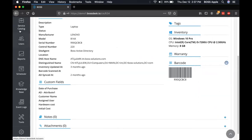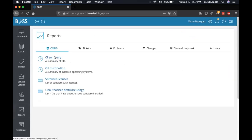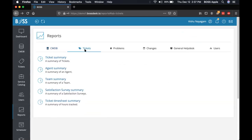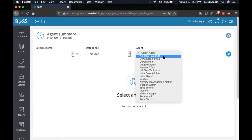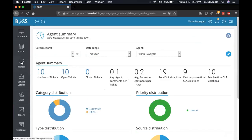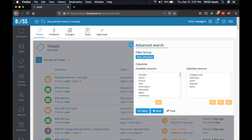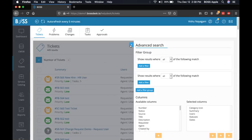Okay, and just to touch upon the reports, we have all the reports in here across different modules: asset management, ticket management, ticket summary, agent summary. You pick a date range, and see how an agent did. You can see SLA violations across, and you get a complete set of results. Also, if you want more information, we have an advanced search, so you can build your own searches, and also save and export them.